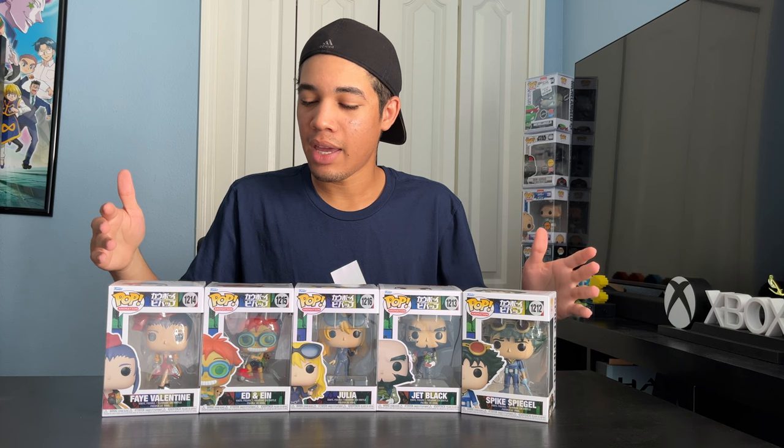So when I saw that Funko had announced that they were gonna make more Cowboy Bebop Funko Pops, I was so excited. And then one day I went to Hot Topic and I found the set there, and I just said I had to get it. Because I'm a big Cowboy Bebop fan. I recommend watching the anime if you haven't seen it. Yeah, I definitely recommend giving it a try because it's pretty good. I think it's one of the best animes in my opinion, and their soundtrack is amazing.